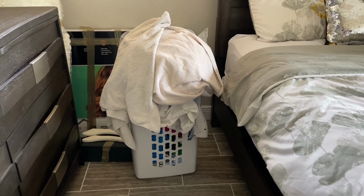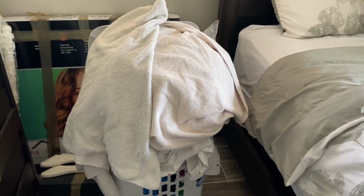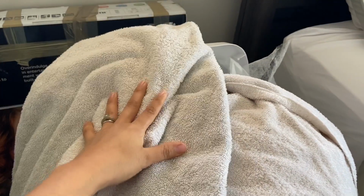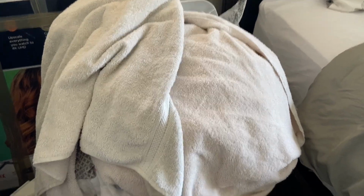Alright, so the next thing I gotta do, you guys, I have to tackle this big bin of laundry. It's actually 2 loads in one big bin. I've been washing a lot of clothes lately because of everything that's going on. I want to make sure everything's sanitized correctly. So now it's time to fold all this.